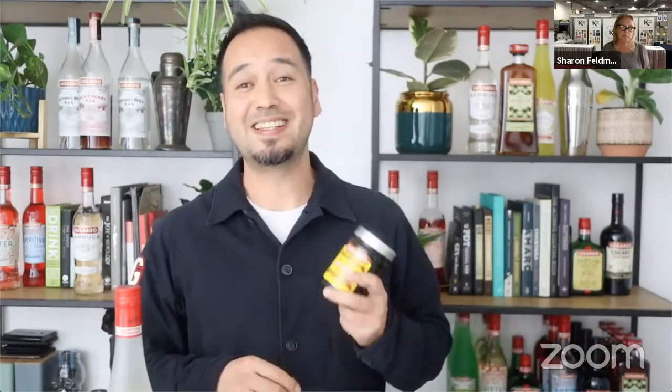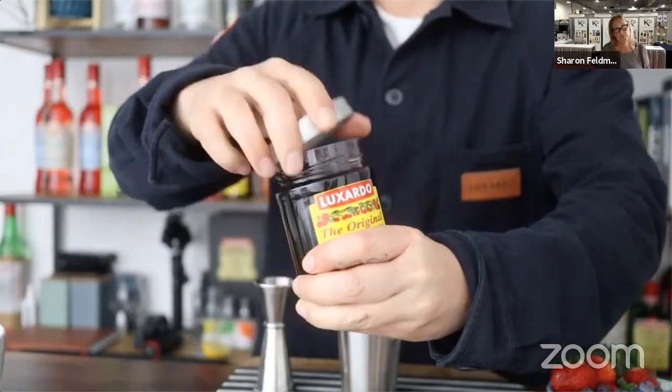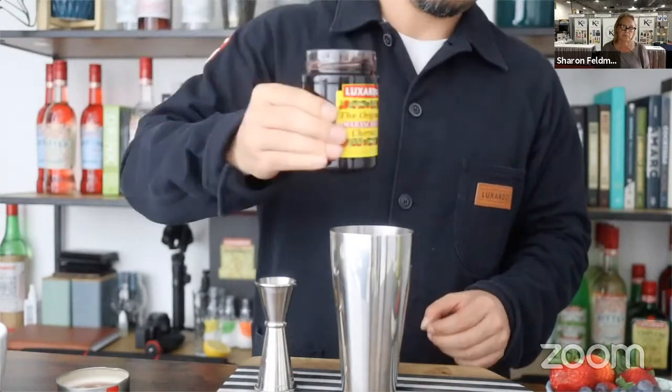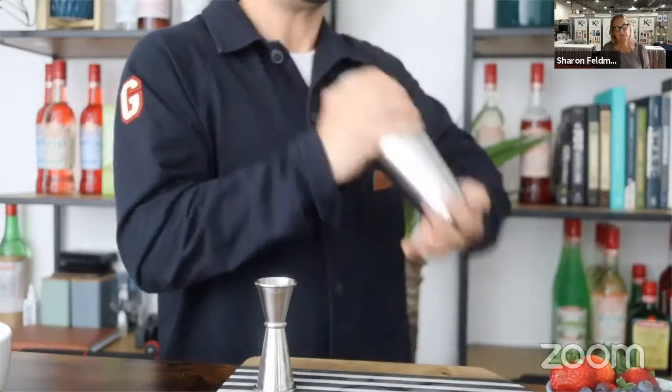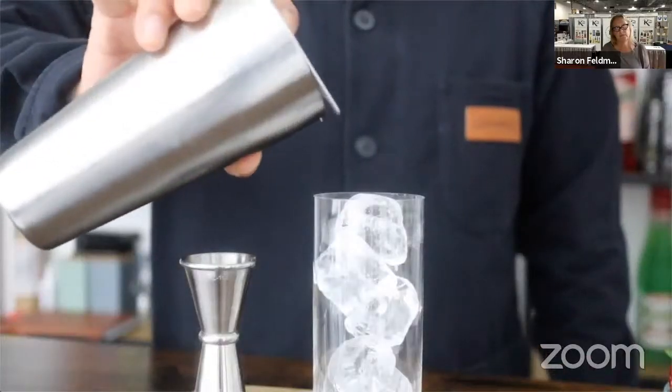To do this, you can add any fruits or fresh herbs that you want into the shaker as well. Today we're actually going to be using the juice from our wonderful Luxado Maraschino cherries. This is going to give it a wonderful cherry flavour, so essentially we're making a bit of a boozy cherry lemonade. So I'm going in with about a teaspoon of our wonderful Luxado cherry syrup. We're now going to shake this with some ice, and then we're going to strain it into a tall glass with fresh.